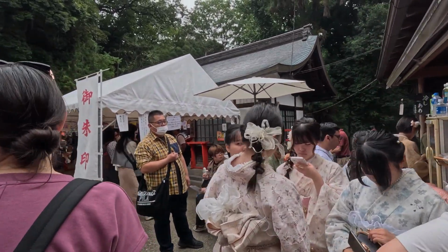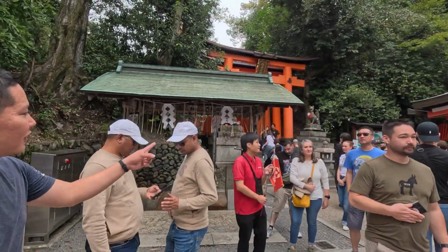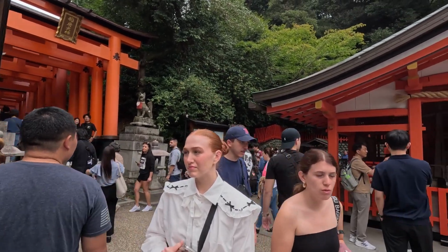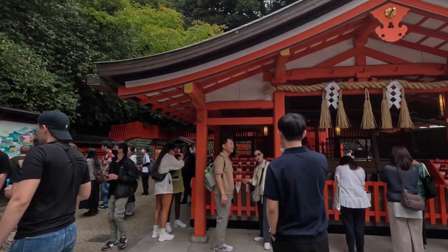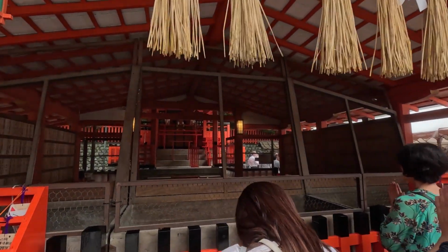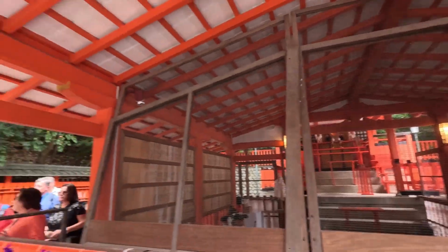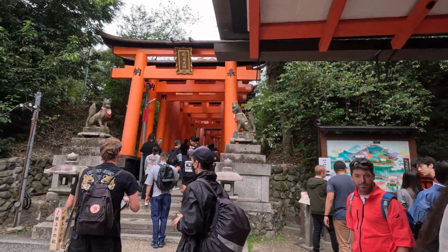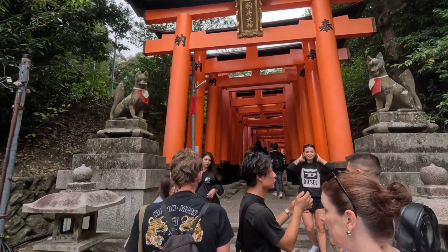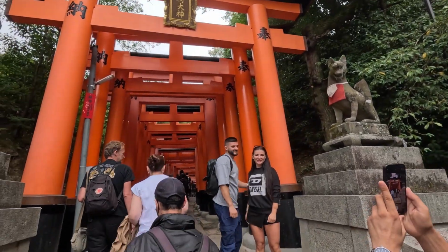Some more kimono girls. Another little shrine area over here. So we're gonna head up a bit higher. Oh, sweet. Thank you. Away we go.